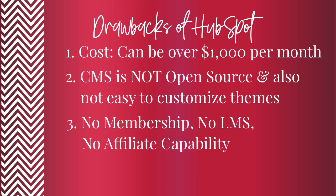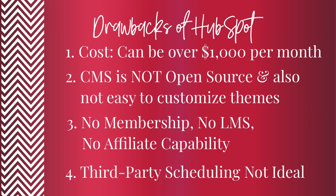One final aspect of HubSpot that I feel is relevant to discuss is that when you use a third-party service to post on your social platforms, whether that's Hootsuite or HubSpot or any other post scheduling service, I believe that the algorithms favor posting on their platform directly.